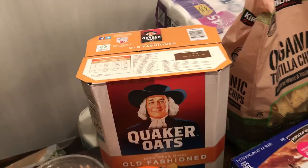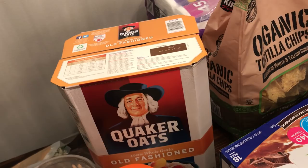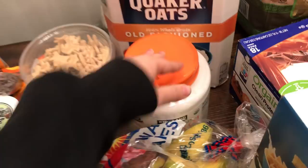And then the big old thing of oatmeal. My husband has oatmeal basically every morning, and a few of the kids like it. And then we were just almost out of coconut oil, which will last us, again, I don't know, 4 or 5 months, a lot.